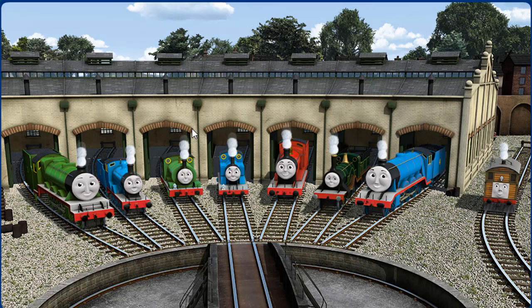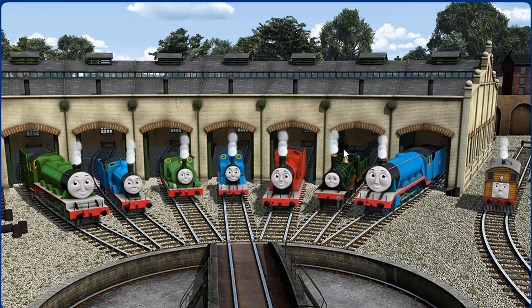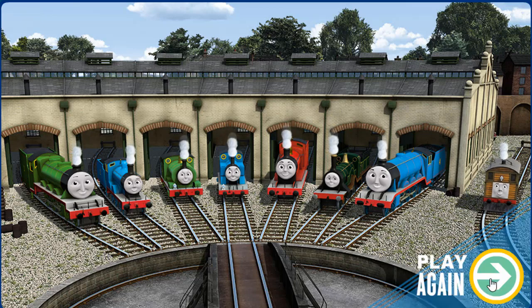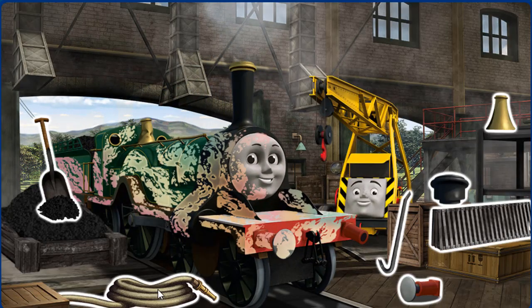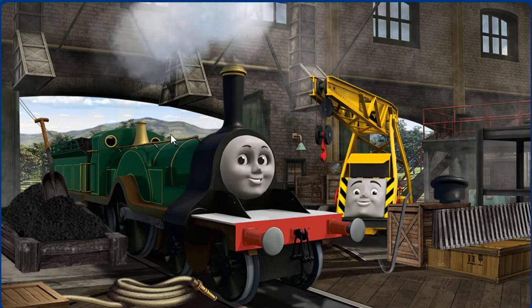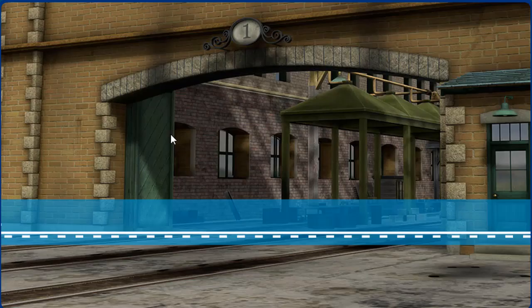You helped repair Henry and Edward and Percy and Thomas and James and Emily and Gordon and Toby. You did a great job. Play again. Emily's dome is broken and her buffer is broken and she is covered with ice cream. Great job, but there's still more to do. Emily's dome is broken. You fixed it! Emily is ready to be really useful again.